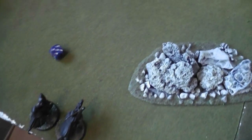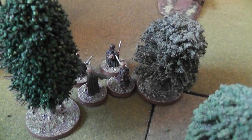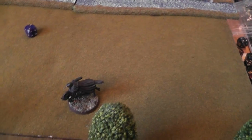Ring wraiths get a 6 again, so they go first. So sentry rolls. Do this guy's here. It's a 5, so I can move him up to 5 inches. This guy's, you can go up to 3 inches. And over here, you can go up to 2 inches. So the hobbits have moved up 4 inches here, getting very, very close to that ferry over there. The ring wraiths have moved up slowly over this side, and 2 inches moved this way.